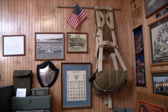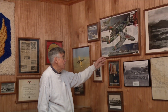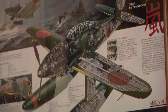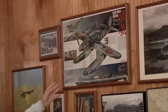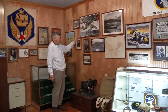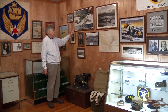And up here, we have a picture of the Japanese design for airplanes carried on submarines, giant submarines, particularly to bomb the Panama Canal. They set sail in August of 1945. Nobody really knew their destination, but when the atomic bomb was dropped, these subs were scuttled, and the only one airplane survived that was left on land, and it's now in the National Air and Space Museum, been restored completely.